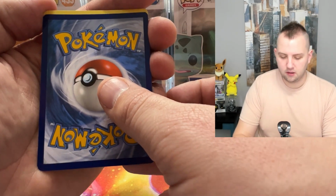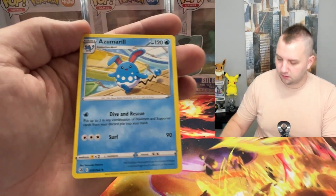Fusion Strike, well, we got nothing. An Azumarill and a Huntail. Lame.